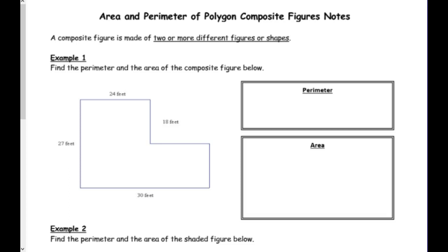So at the top there, it says a composite figure is made up of 2 or more different figures or shapes. So again, here's our word for the day, composite. Composite means more than 1, 2 or 3 or more different figures. Basically, they're just stuck together. So y'all ready for the notes for today? Here's the thing that you're going to learn today. You're going to add multiple shapes together. It's a profound thing, I know.